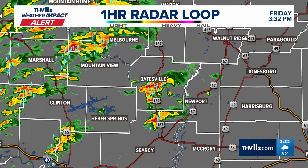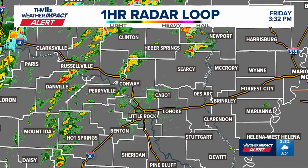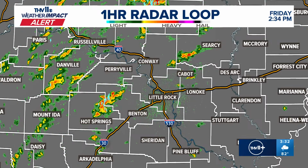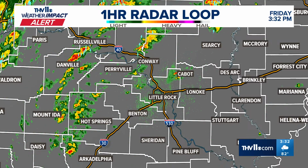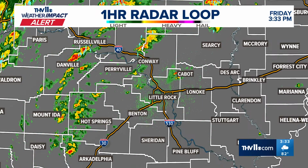I have not checked out what Batesville is. Let me go over here and see what Batesville is reading at this time. So we've got, it's still in the 60s, it looks like, unless this didn't update. This is 3:15. Still 63 in Clinton. So the warm, humid air has not really made its way in that direction just yet. Okay, Batesville's still about 63. So I'd expect that to be elevated in nature.